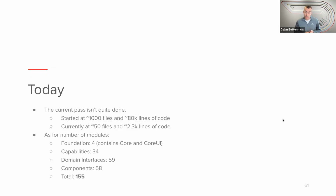So here's where we're at today. This current pass isn't quite done. We started at about 1,000 files and 80,000 lines of code. We're currently at around 50 files and 2,300 lines of code. As you'd imagine, as we approach zero, the need for refactoring and things that I didn't quite anticipate in my initial RFC are starting to pop up more and more. So it's slowed down quite a bit, but it's all good work. And here's where we're at today as far as number of modules: at the beginning of this presentation we started at 1, now at 155.